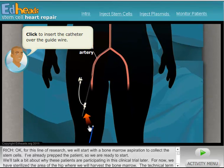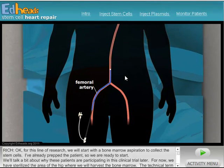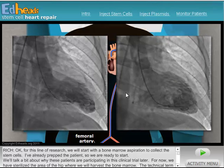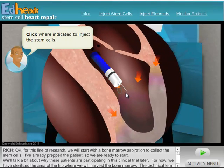Now we will insert the catheter over the guide wire and advance them up the femoral artery, into the aorta, and follow the same path around the arch in the aorta, through the left atrium, across the aortic valve, and into the left ventricle. Good job. Now that we are in the ventricle, we want to check the previous images taken using contrast dye when the patient was first diagnosed. This will help us locate the damaged area. You can see there is damage caused by those heart attacks because there is a section of the heart that doesn't move. What we want to do is to carefully inject them right where the healthy tissue meets the dead tissue, or right on the line between red and white tissue. Go ahead and inject the stem cells in the appropriate locations.